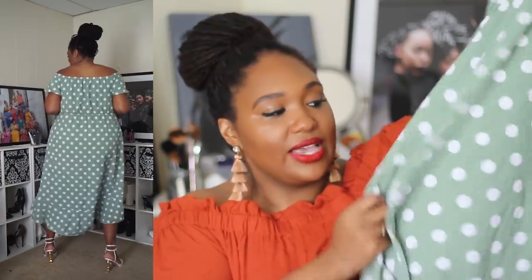It'll pair perfectly with the little square bag I showed you guys in the beginning of this video. I had it in my brain. I was like, oh, when I shoot this dress, I'm gonna pair it with this bag.